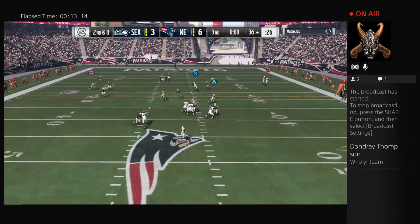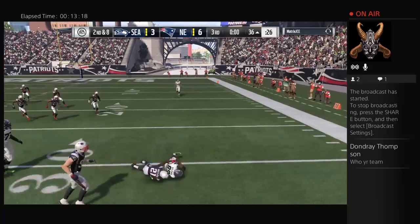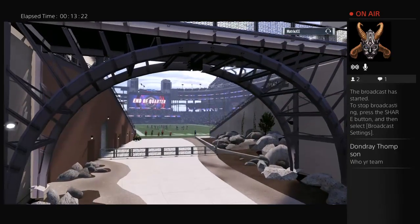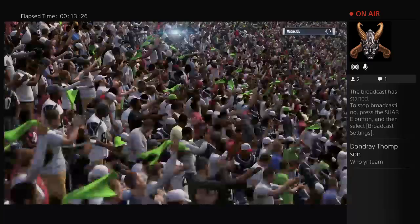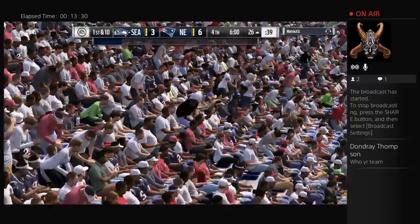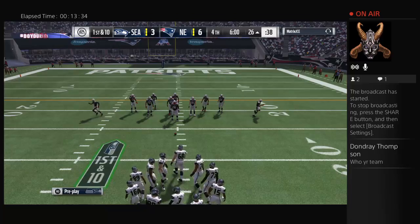On 2nd down, Wilson. He hits Baldwin right side. And he'll be a little shy of the 25 here at the 26-yard line. Back now in Foxborough. It's been a very hotly contested game to this point. Just a field goal separating these two teams as we get set for the 4th quarter. Money quarter, baby. Play on this drive coming up.